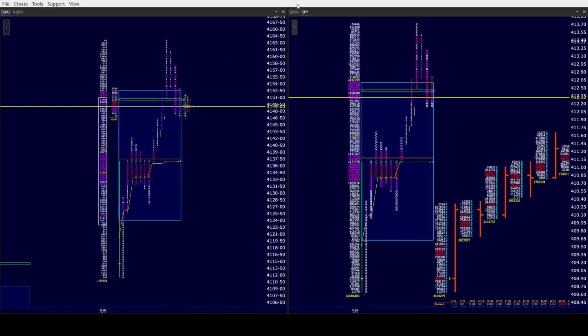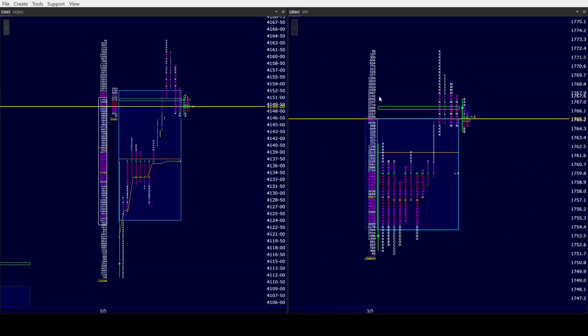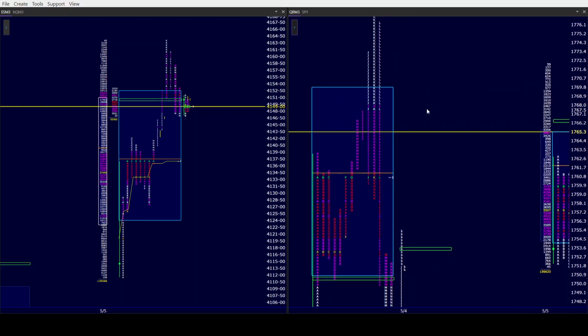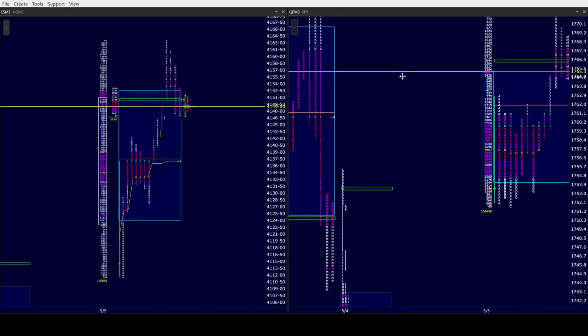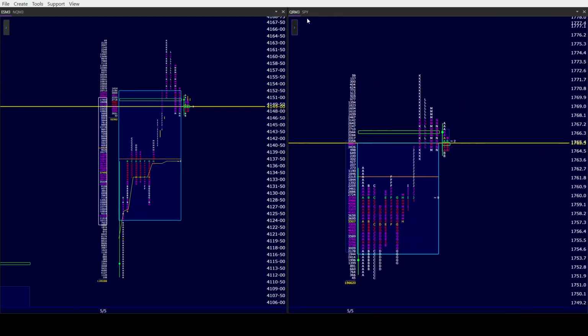Righty holds a trend day. They're a double distribution day. They took out both sides of their IB today. And they tried to get to the top of Wednesday. Didn't get it. Just like us.